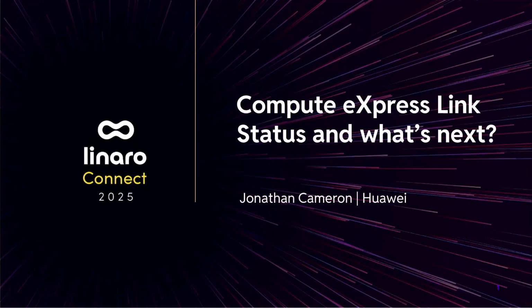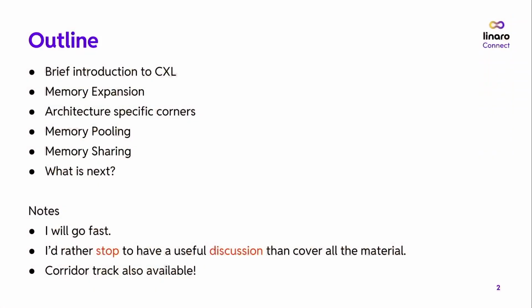Hi, I'm Jonathan Cameron from Huawei, and today I'm going to be talking about what I would say I spend most of my development time on these days, which is Compute Express Link, CXL: a bit of a status update, a little bit of what's next, some ARM-related challenges. We had to have some ARM-specific content, but most of the challenges are more general, though we have some ARM-specific ones.